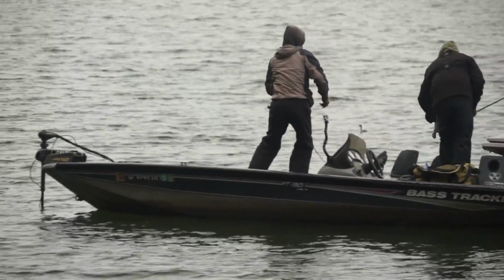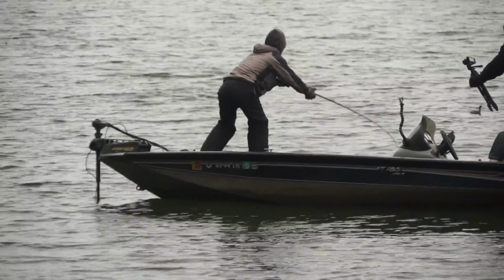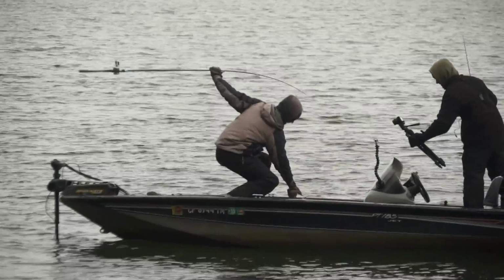Paul uses an iRod large swim and an iRod jumbo swim for his Huddlestons the majority of the time, but he also has a new signature series rod coming out with them, so keep an eye out for that, guys.